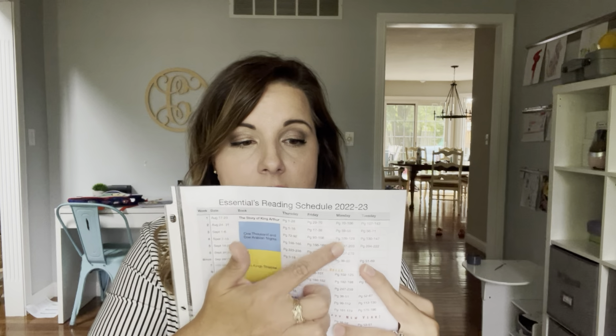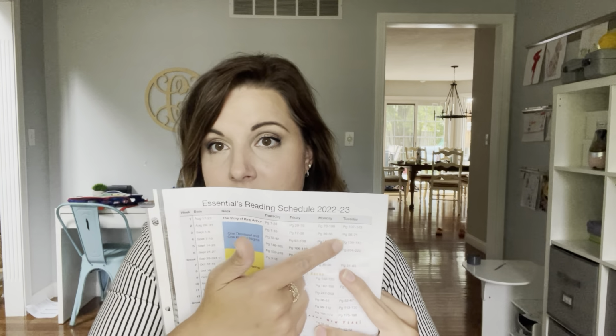So when it's time for reading, he comes here, finds what day he's on, and then he knows that these are the pages he needs to read for that day. It seemed like it was going to be a lot when I was doing it. I was like, oh, this is going to be so much more reading than he's used to doing, but he is flying through it and doing great. So that's the reading. Then we have memory work.